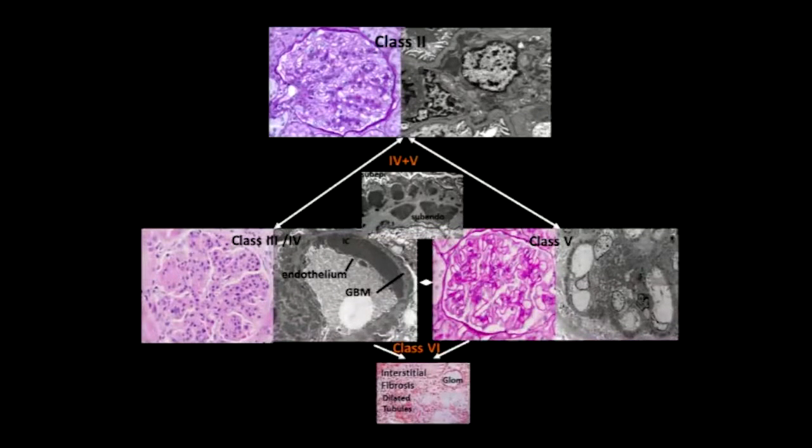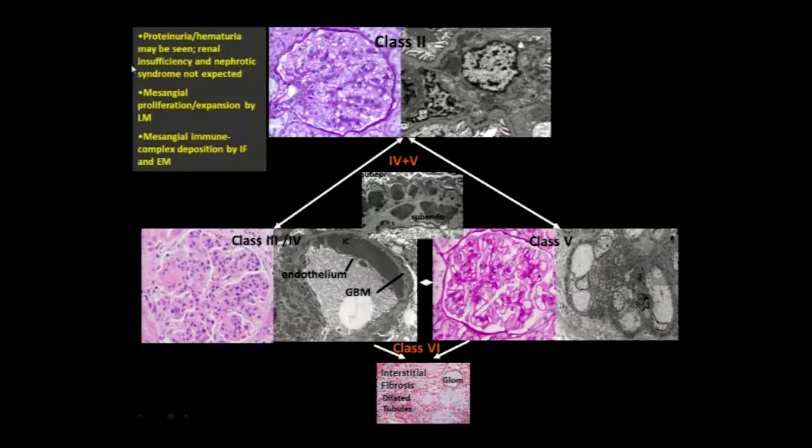So I want to just go over this so all of us in the room are on the same page, because I don't know if you get a chance to look at this. This is class 2 lupus nephritis. Clinically, it has some proteinuria and hematuria, no renal insufficiency, and you do not expect nephrotic syndrome. By light microscopy, you see mesangial expansion and maybe some proliferation. And then in the electron microscopy, you see some electron-dense immune deposits in the mesangium. Okay. This does not require aggressive treatment.